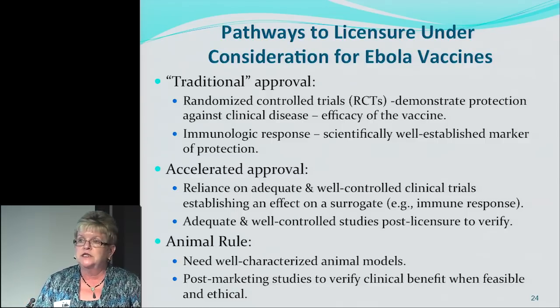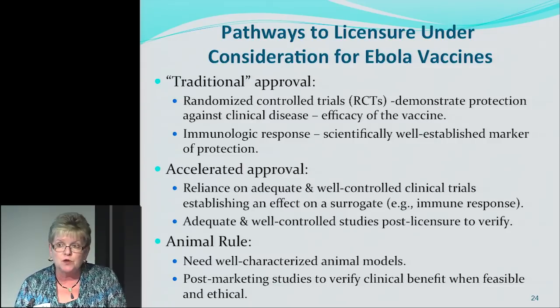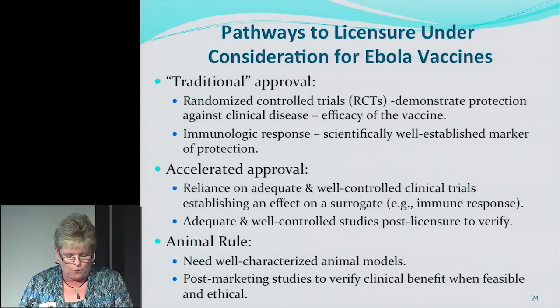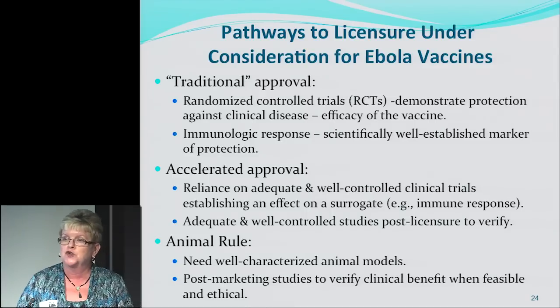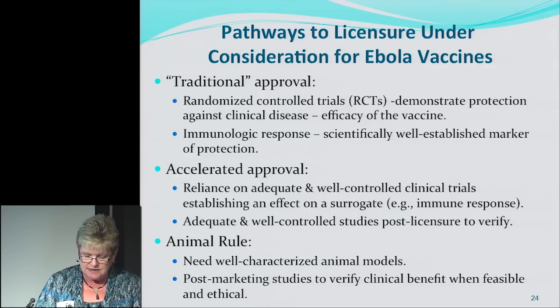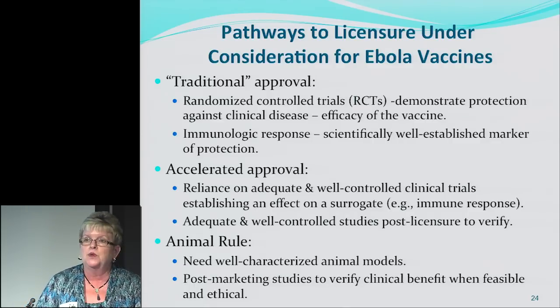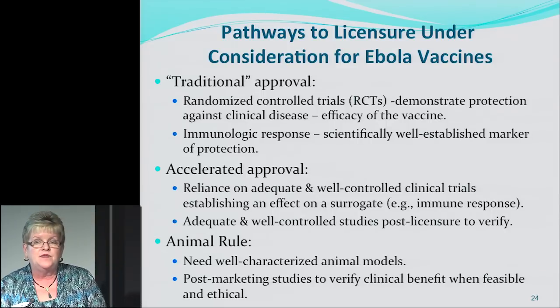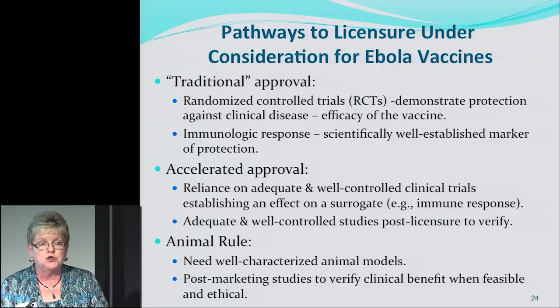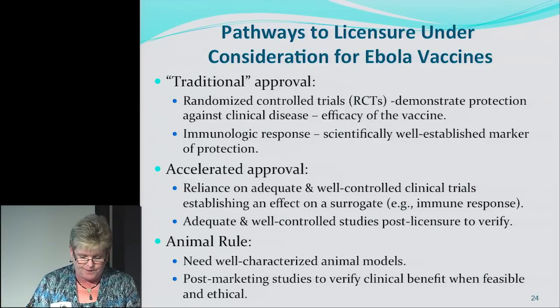Also still under consideration, accelerated approval, which, as I defined earlier, relies on adequate and well-controlled clinical trials establishing an effect on a surrogate endpoint, in this case for Ebola vaccines an immune response, that is reasonably likely to predict clinical benefit. And then it also requires the post-licensure studies, which are usually ongoing, to confirm that clinical benefit.